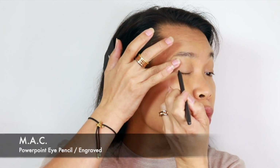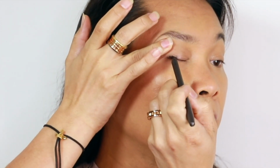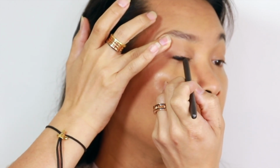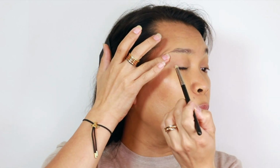Now onto eyes. I will begin first with this black eyeliner from MAC, and I'm just going to massage that on my lash line. And then using a pencil brush, I'm going to smudge that.